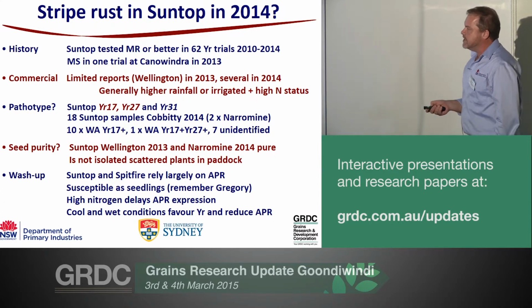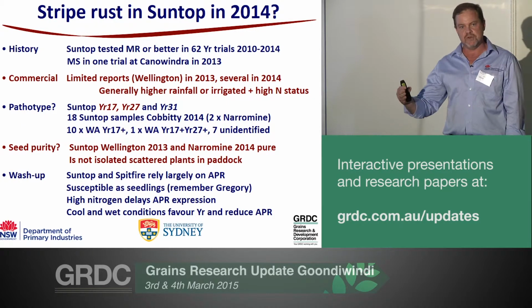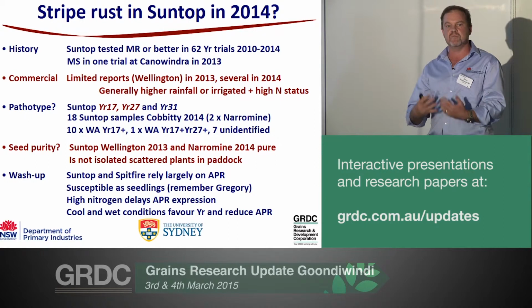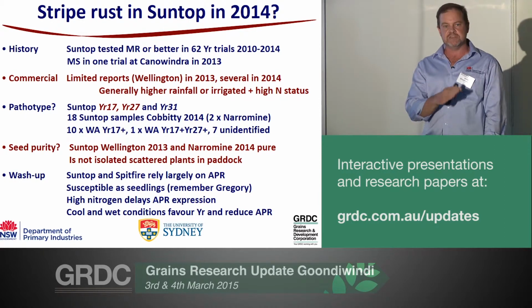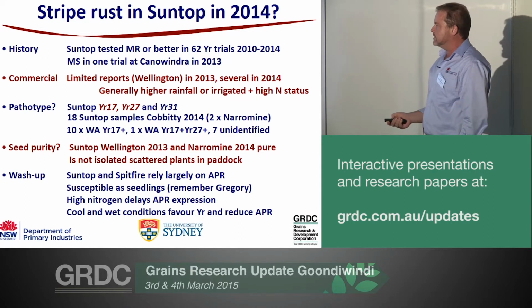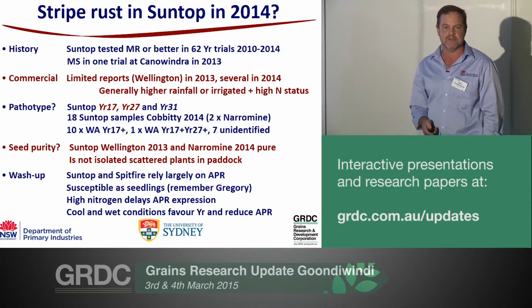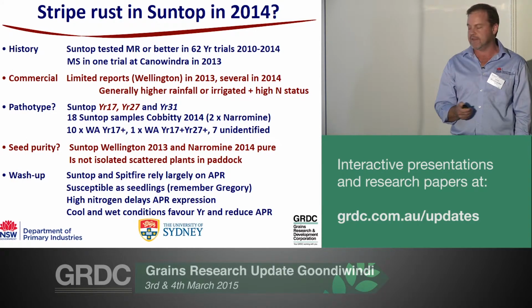The other thing is we know high nitrogen delays the expression of some of these APR genes. It delays maturity a bit, creates a more humid environment as well, more favourable for rust, but actually delays expression of some of these adult plant resistance genes. They're linked to the nitrogen status in the leaf. Certainly cooler wet conditions will favour rust and also reduce APR expression. So there's still that vulnerability around them.